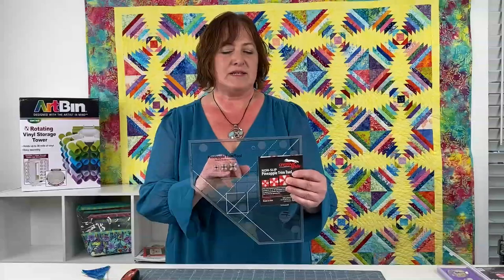So some of these we could mix and match, because if you could start with a 6, add it to an 8, add it to a 10, etc., that would be kind of fun, right? And they're all Jean Ann's rulers. They are all Jean Ann's rulers.